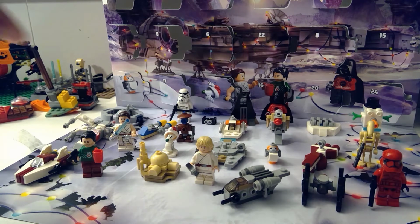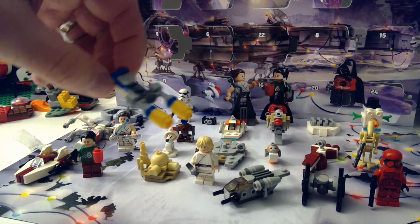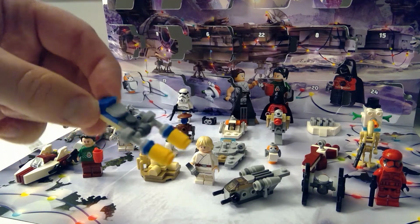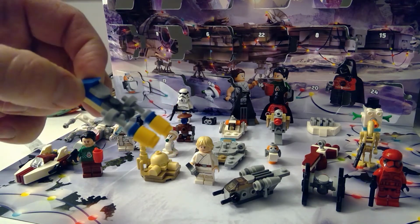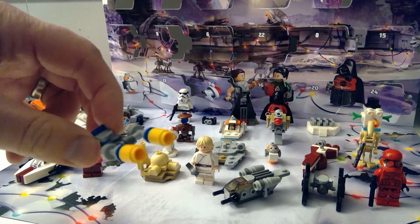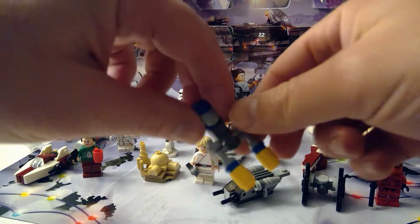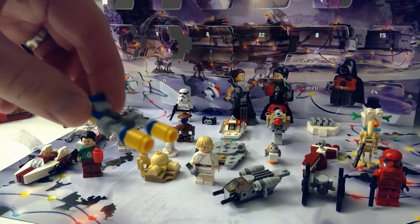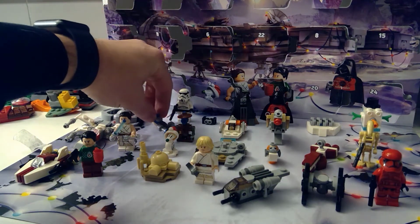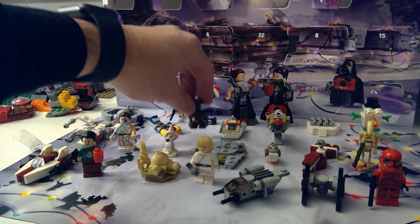So day 16, we ended up with the Pod Racer, which, you know, I get it. I get a Pod Racer out of this, and it's kind of good looking, but it's probably one of the worst builds just overall. It's just so small and lacking, in my opinion. But I could see a few microscale people being a fan.